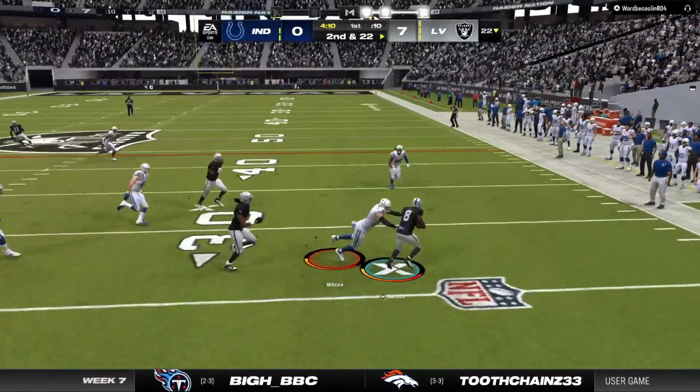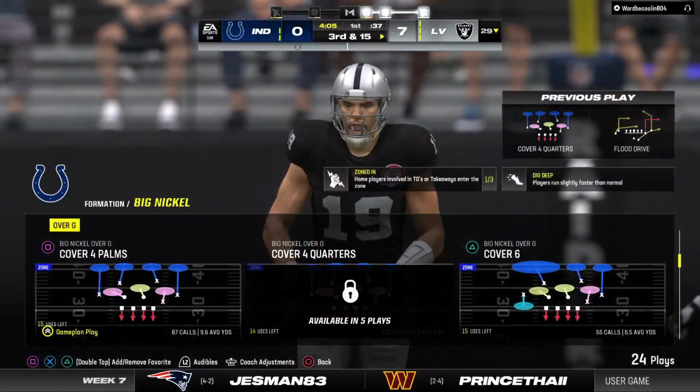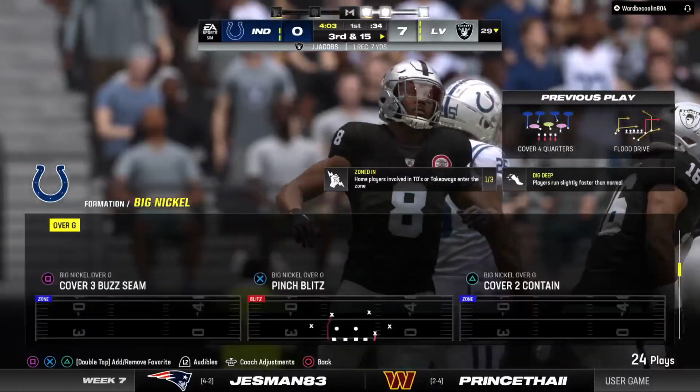Looking to throw. Chapman. They swing that out wide to Jacobs. That'll go for a gain of 7. And they're going to face an uphill battle here on 3rd and long.